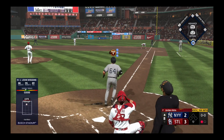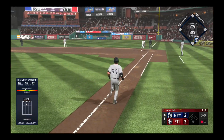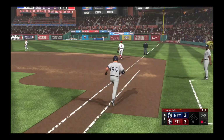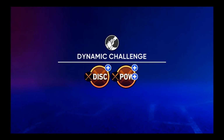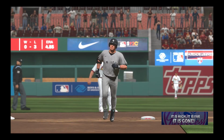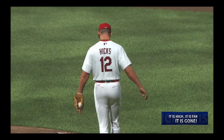Hit high in the air. There it goes. See ya. He's done it again. That's his 3rd home run of the game. And we're level. It's 3-3.